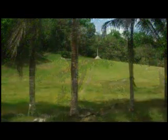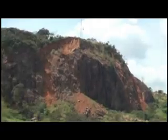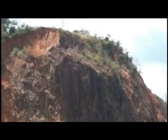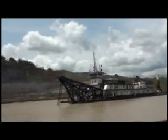Many of the 22,000 who died in the French efforts were buried here. Note the recent slide. Such earth movements complicated excavation and continue to require dredging.